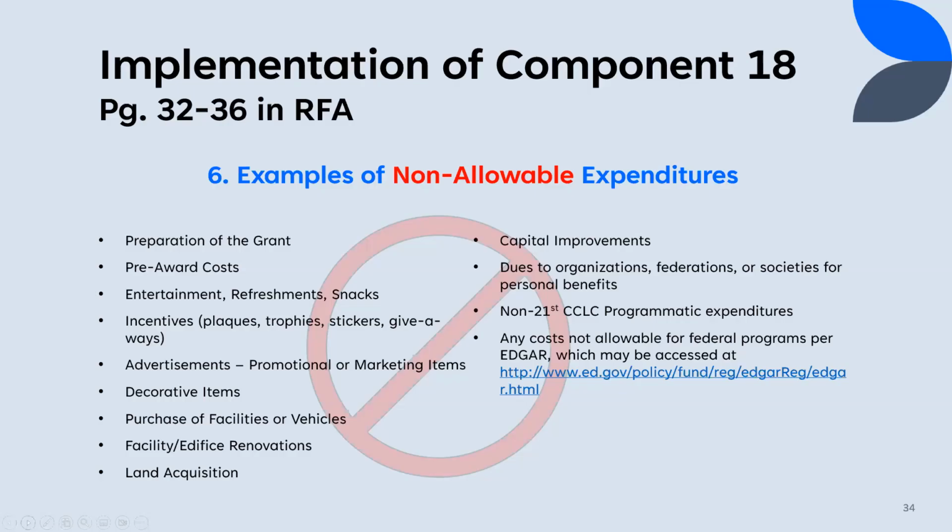Alicia, I would like to add one other thing, because I ran across several where furniture was being purchased. Furniture is not allowable. So that's one thing that you cannot purchase with the 21st century money. Thank you. Yes, we're not allowed to purchase furniture. Okay.